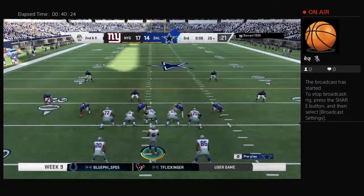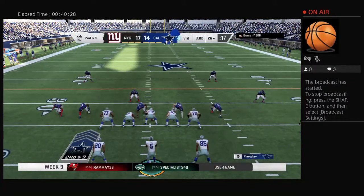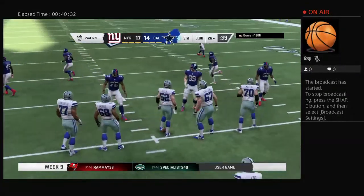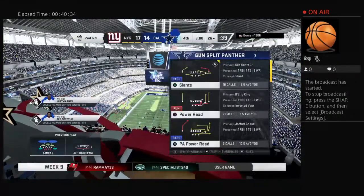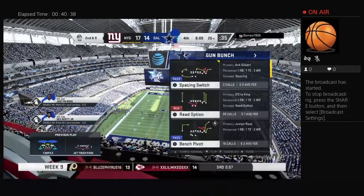Now this will probably be the last play of the quarter. And they're not going to get to the line to run another play. So we will switch ends as the 3rd quarter has come to a close.